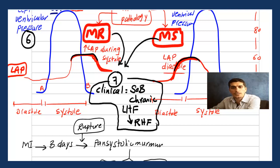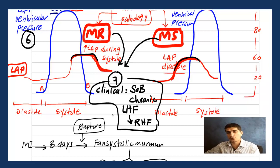A lot of people, when you are talking about chronic shortness of breath, oh my God, they don't know what they are talking about. Always chronic shortness of breath, one of the big differentials is heart failure. Now, the second question is why this patient has heart failure: due to coronary artery disease? If you hear a murmur, this is just valvular heart disease. So both of them are really easy: clinical shortness of breath, chronic left heart failure, and sooner or later lead to right heart failure if it's untreated.